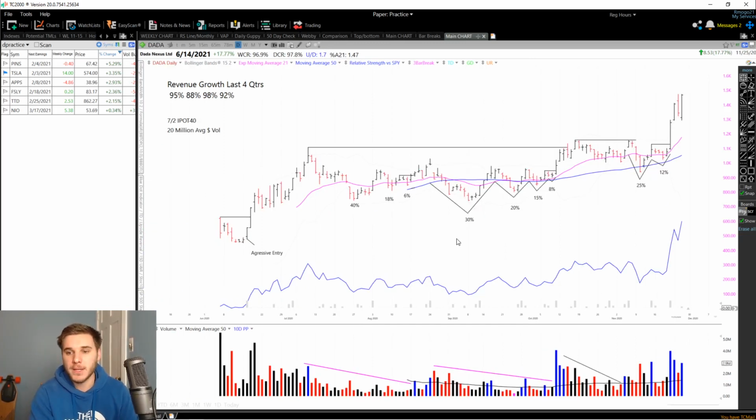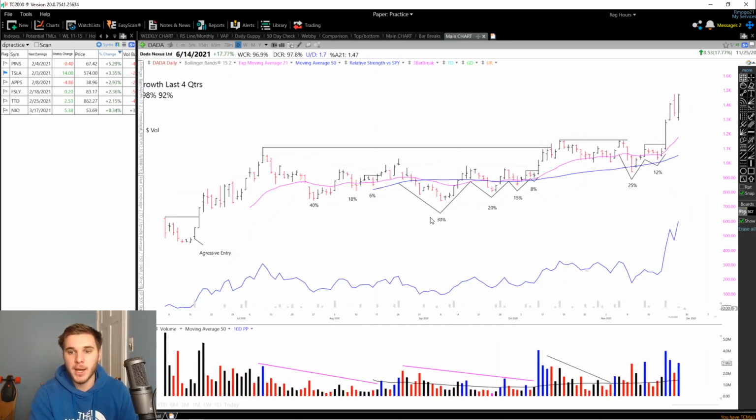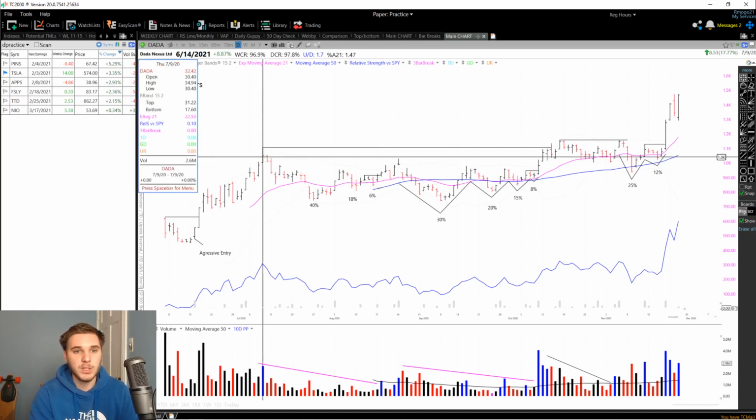So I think the overall main takeaway for me from looking at this chart is to look for VCP characteristics on the right side of an IPO primary base. I think that's a great setup. You can get in before the breakout and it can advance very, very quickly once it breaks above that IPO high, which this one set at 34.94.